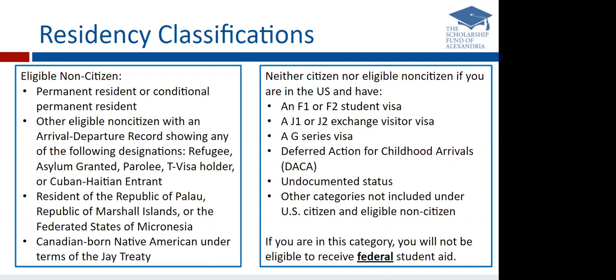Now, if you are in this category, please know that there are still ways to fund your college application, college financial aid process.